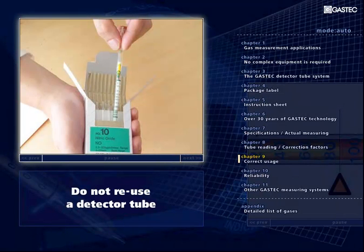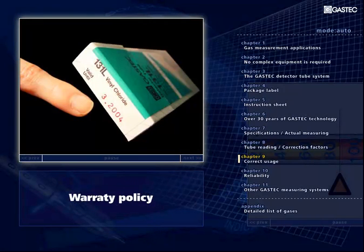A detector tube used once cannot be reused even if no discoloration is in evidence. Please use a new detector tube every time to ensure accurate measurements. Please strictly observe the term of validity for correct measurement. Accuracy cannot be guaranteed when measuring with a detector tube whose term of validity has expired.